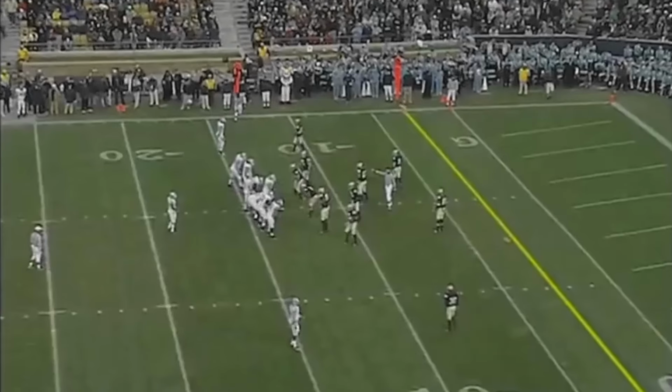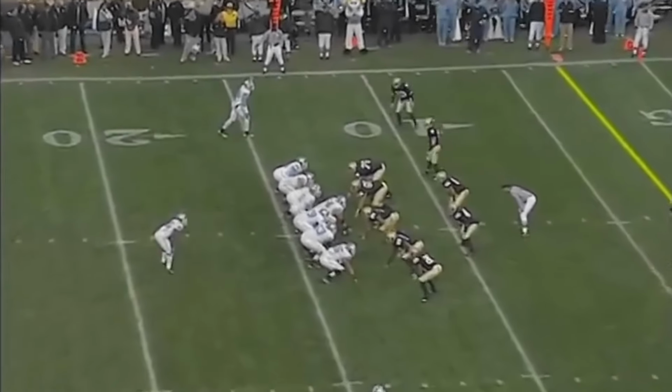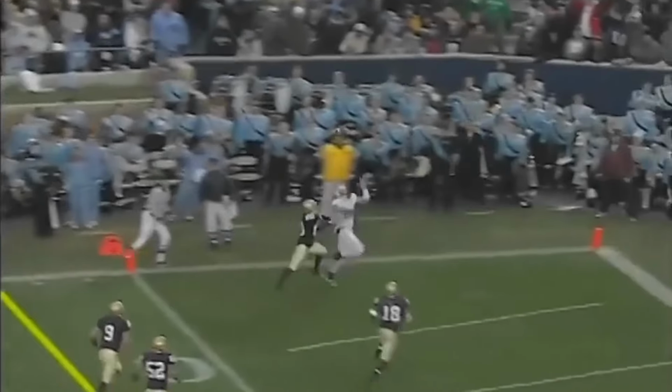Yeah. So you said one of our Charles Schwab conversation points was good opening drive of the third quarter for the Tar Heels. They have it. Now they need to pay it off. From the 13. Into the end zone for the touchdown to Nix. Boy, Nix came of age on that drive, didn't he? He beat Lambert for the touchdown.